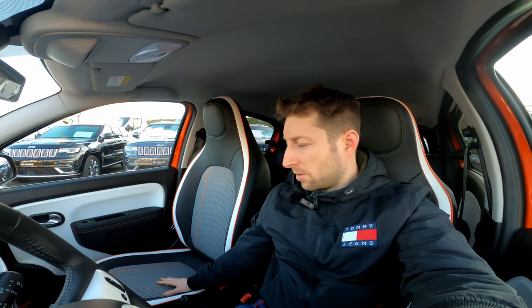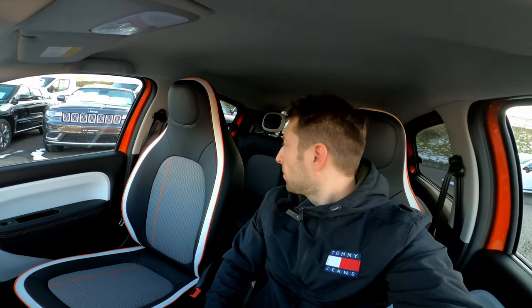The seats are really good, really comfortable. You feel good sitting here. You even have a heated seat, so that's great for the winter. Overall, I like the car. I like the way it feels to drive. I like the steering wheel. It's quite agile and responsive. Yeah, what can I say? It's a super nice car.